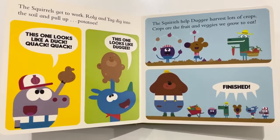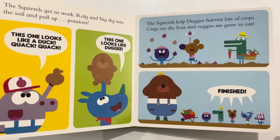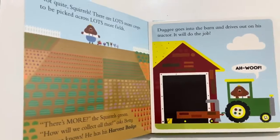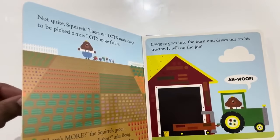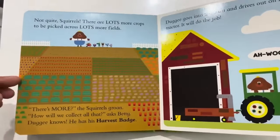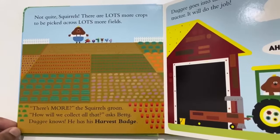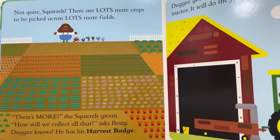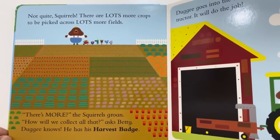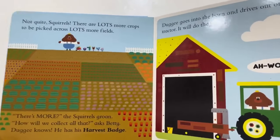Finished. Not quite, squirrels. There are lots more crops to be picked across lots more fields. There is more. The squirrels groan. How will we collect all that? Asked Betty. Dougie knows. He has his harvest patch.